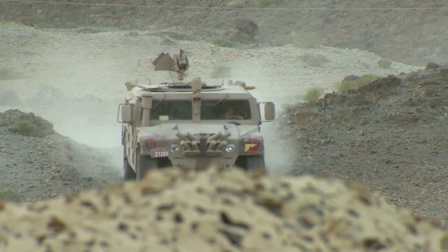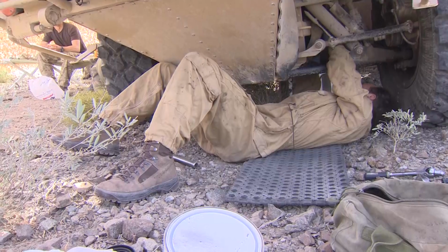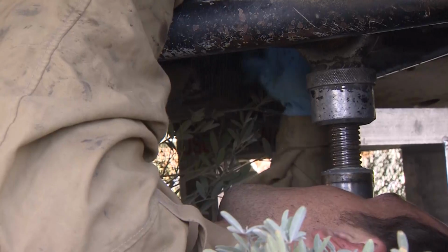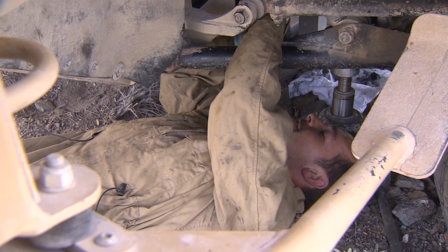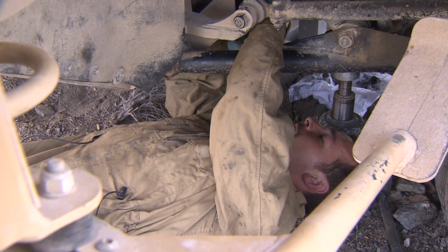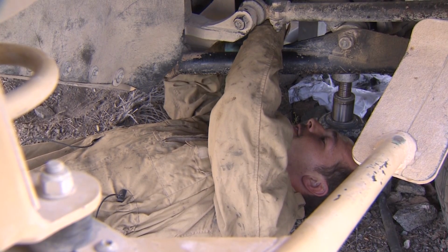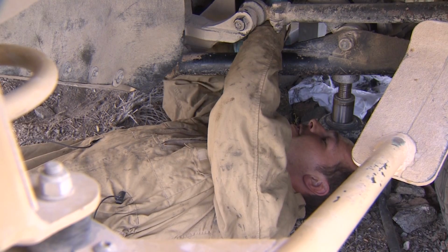The Brits did use the Emiratis Humvees on Exercise Desert Falcon, but they were always happy to be back in the Jackal. Because we've been doing the recovery in the desert and stuff, the Jackal and Coyotes have definitely been better. The Humvees kept getting stuck all the time, even though they can lower the tyre pressures. They just didn't have enough ground clearance in the desert.